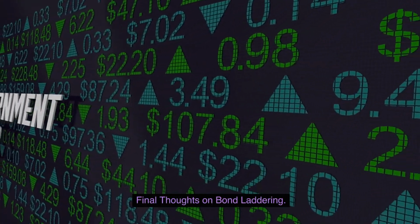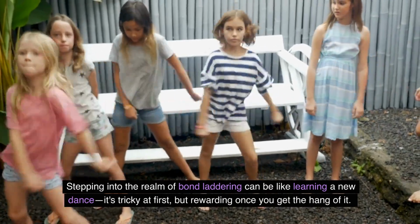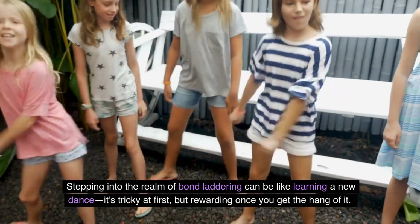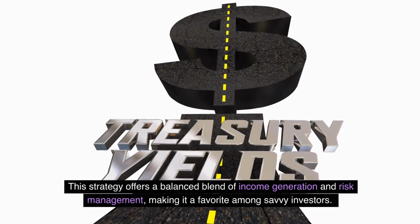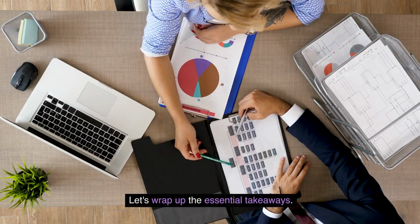Final thoughts on bond laddering. Stepping into the realm of bond laddering can be like learning a new dance. It's tricky at first, but rewarding once you get the hang of it. This strategy offers a balanced blend of income generation and risk management, making it a favorite among savvy investors. Let's wrap up the essential takeaways.